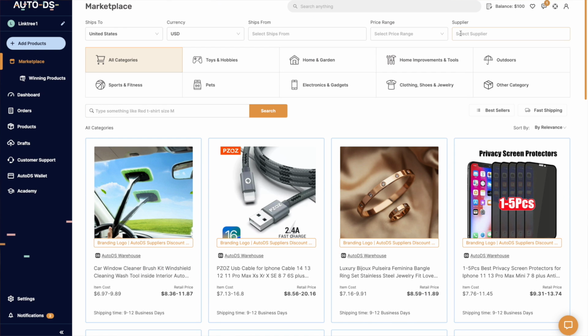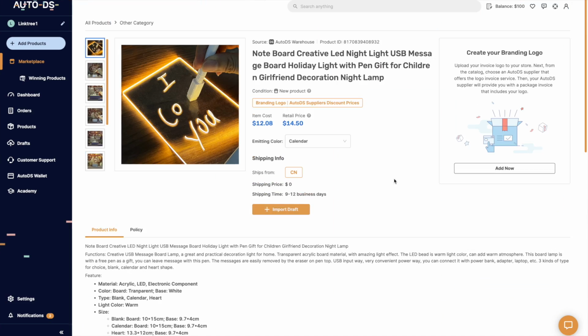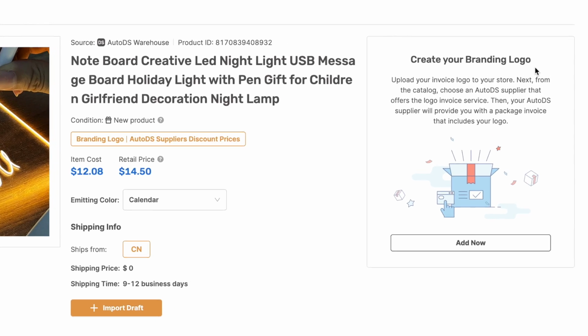And if you click here on supplier and select AutoDS, it'll show you products that ship from the AutoDS warehouse, and these products have faster shipping times and the pricing is great. And another benefit is you'll get to add your brand logo to the product package, and this will make your store seem like an actual brand, which is ideally what you want.